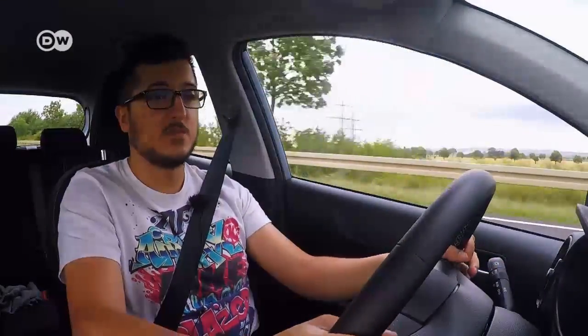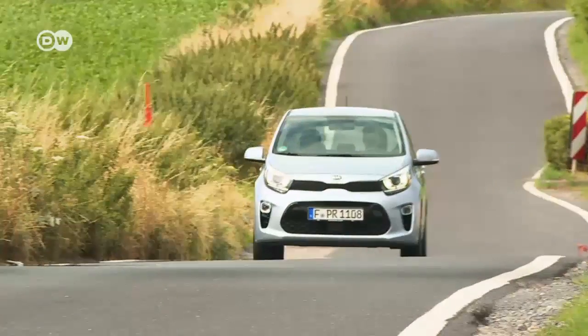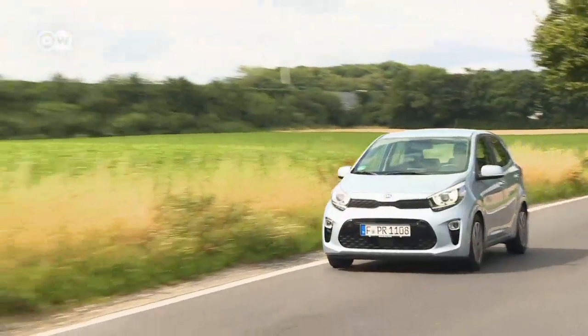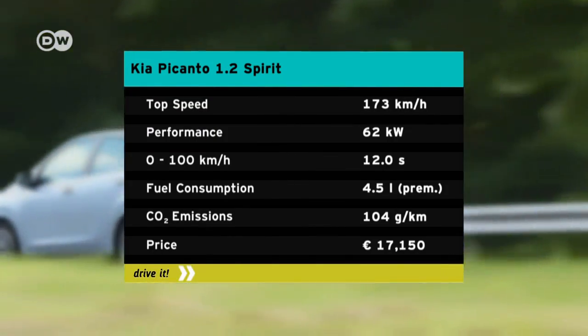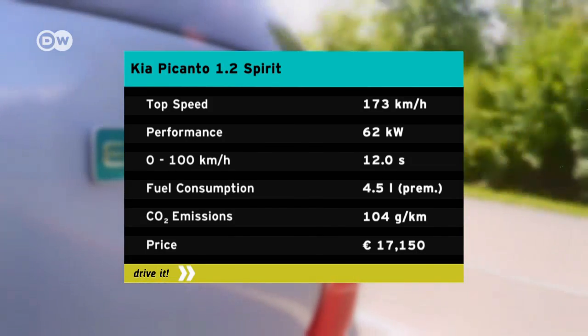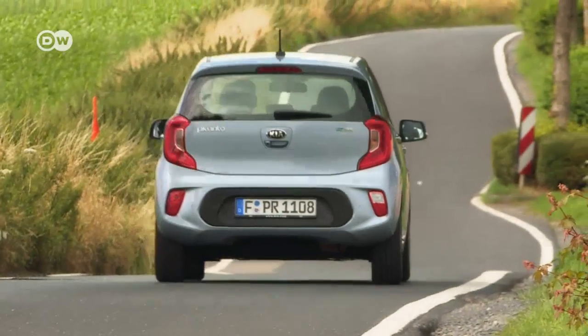It's smooth and gives you lively performance up to a speed of 80 kilometers an hour, which is plenty for city driving. That larger version yields 62 kilowatts, so the Picanto is not exactly a powerhouse, but still, out on the highway, it won't hold up the traffic. You can get it up to 173 kilometers an hour, but it will take a while, according to Kia. It takes 12 seconds to go from 0 to 100. If you want a bit more drama, wait for the 3-cylinder turbo with 74 kilowatts to be introduced later this year.